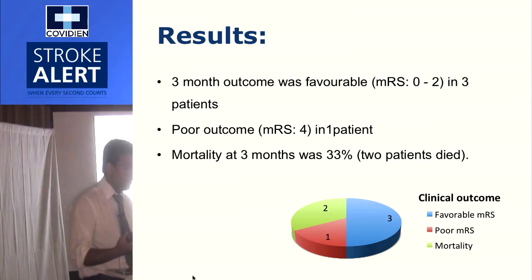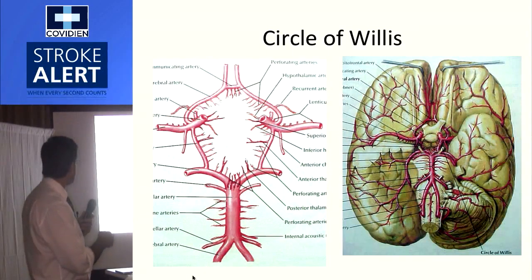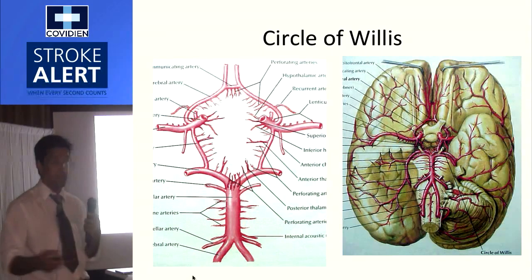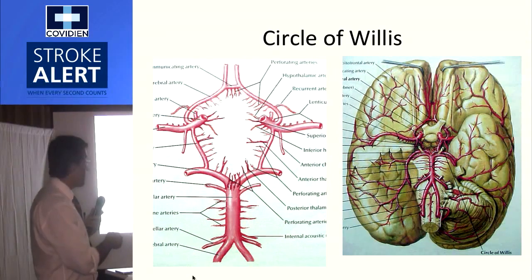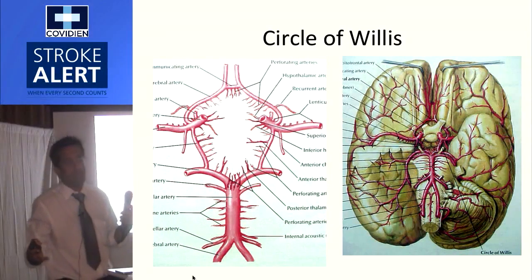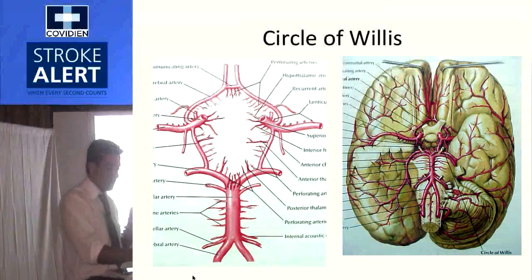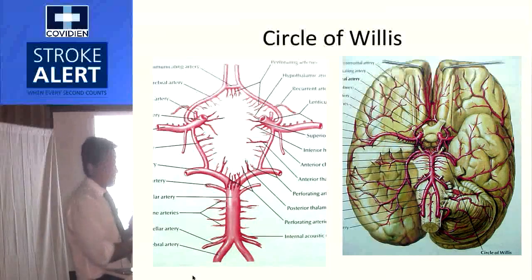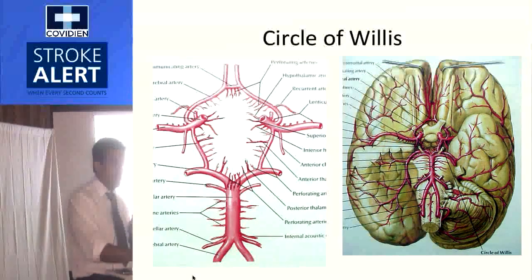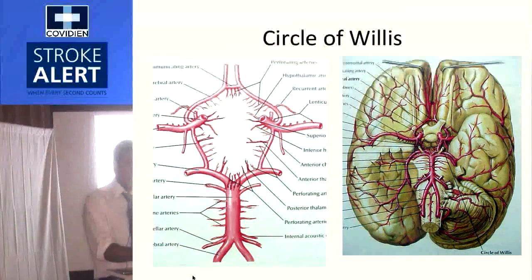I think some of you would have probably not expected that. Now there are various theories, and everybody will talk about it. Some of the people think that some of these people do very well because of the circle of Willis, and if you got a good posterior communicating artery, you got a flow coming from the front, which is maintaining the flow on the perforators, and that's why maybe they do well. I don't know, but everybody kind of thinks differently, but maybe that's one of the reasons why some of these patients have done well. We do need to look at the CTAs and see whether these patients had PCOMs.